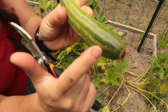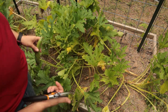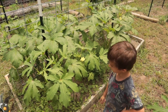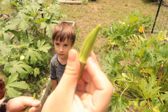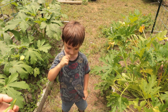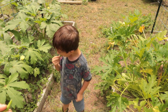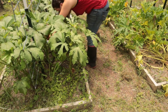But you see how it has the stripes on it? It's a pretty good zucchini. It just needs to be small. Oh, there's another one. Our okra are getting pretty decently sized, and I'm pretty sure I have several in here that need to be harvested. Okra that are about the size of my thumb are one of Declan's favorite fresh garden snacks. You've been waiting all year for that. Your first raw okra of this season. Oh, that one got way big.